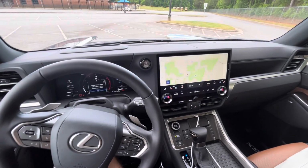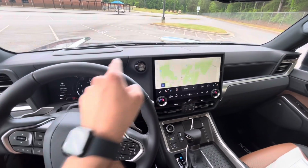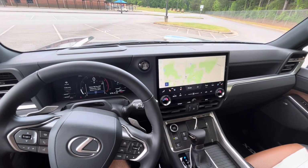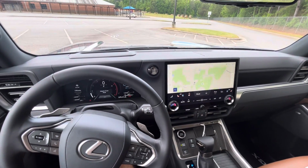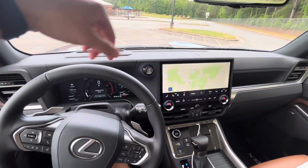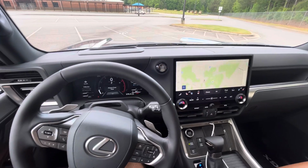Taking a look at the dashboard, this is one of the first vehicles Lexus has made where the dashboard is actually a straight line all the way across, which is a very prominent view here, I guess is what I'm trying to say. It definitely gives a very commanding presence while on the road, especially with those hood flares right here that can really, especially for off-roading, show you exactly where the front wheels are and how to place the vehicle.